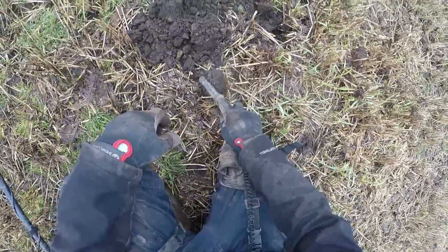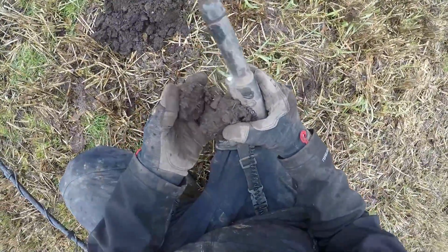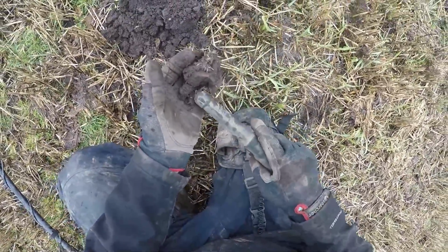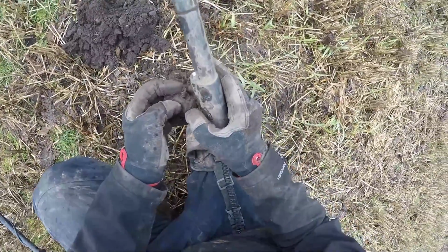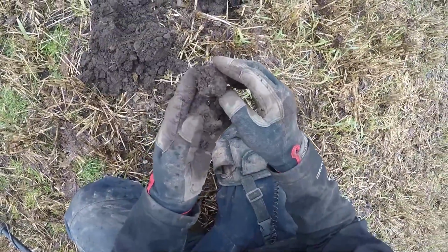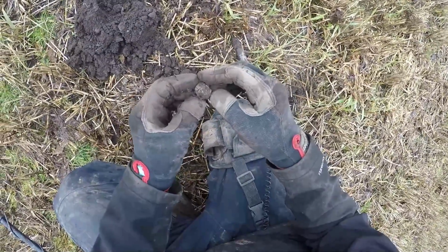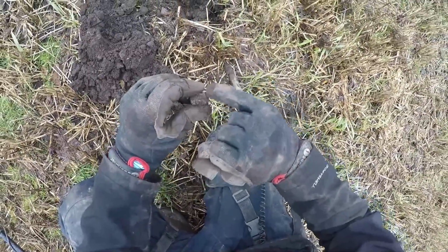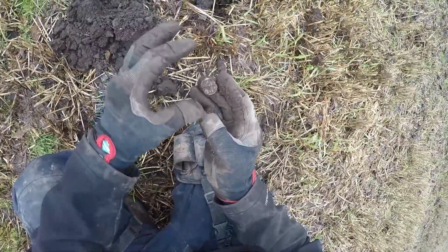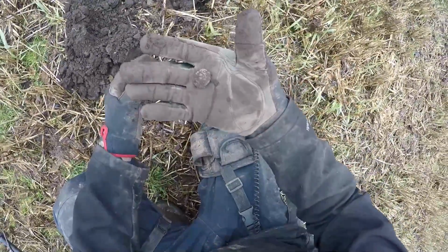Okay, so 17. Well, I see it. It's a bag seal. Oh, look at it. I can see it's got good detail on it. Nice. I think I'll clean that up when I get home. Another nice little bag seal. Oh well, on to the next.